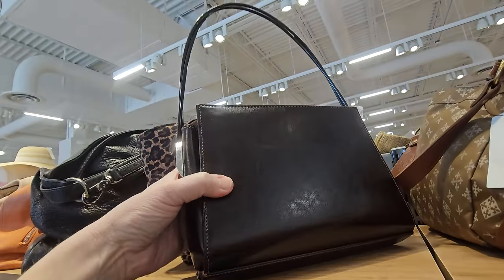And guess what, ladies? I'm packing it up. I'm getting it. I'm getting it. Oh, my God. This is going to be the biggest purse haul from 2nd Street in a long time. I'm super excited. Kate Spade. Cuba. Another good brand right there. I like Cuba. I think it's an awesome brand.